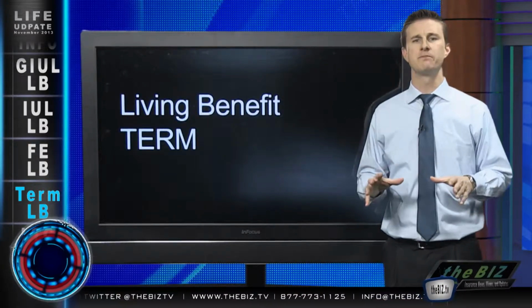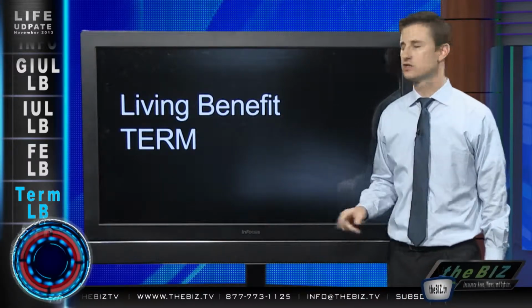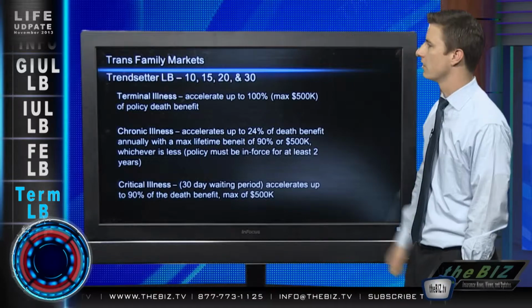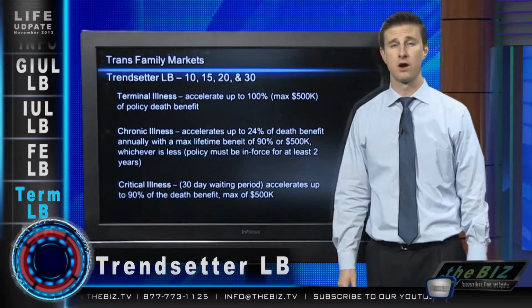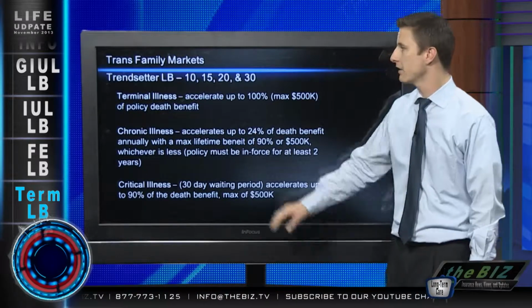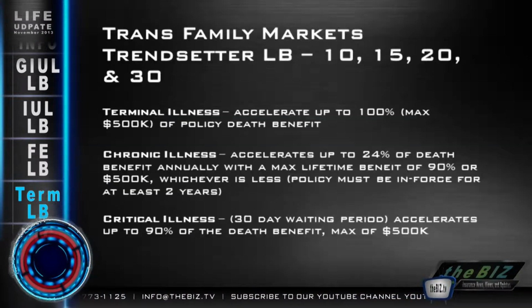We looked at the living benefit term space. There's only a handful of contracts in this area. The one that stood out to us, of course, was the one that came from the Aegon companies. Specifically today, I want to talk about Transamerica Family Markets, a carrier with strong ratings, and in my opinion, one of the best term insurance products out there with living benefits. It's called the Trendsetter LB.